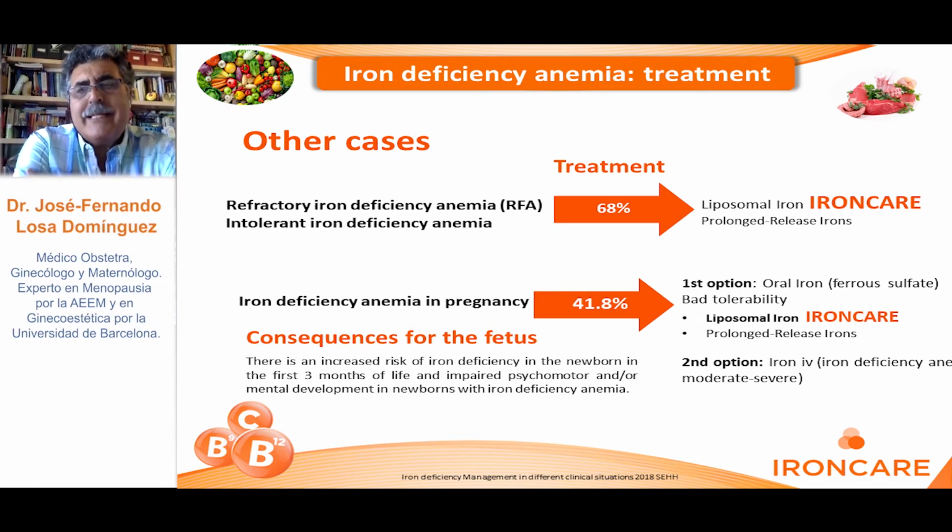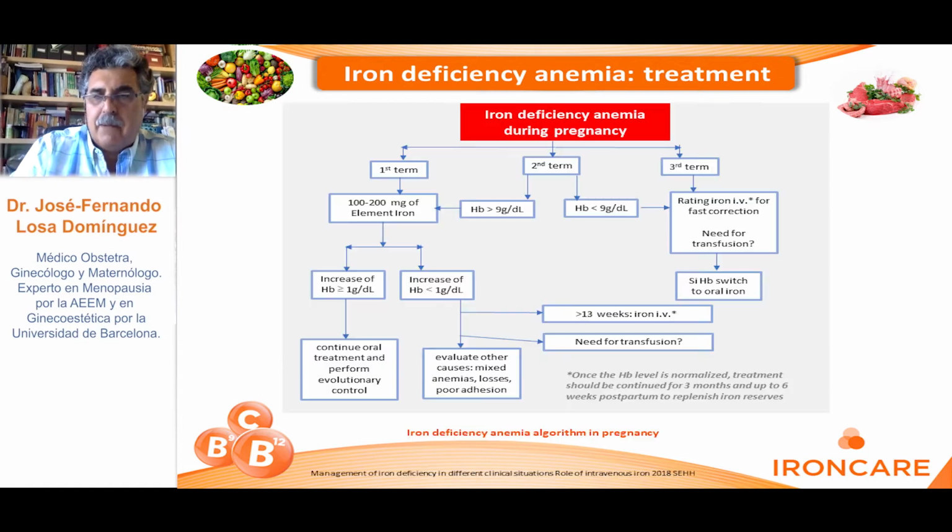Iron deficiency anemia associated with pregnancy is seen in 40% of the patients, and the first line of treatment would be oral iron, the ferrous sulfate that we have been using forever. But we can also consider these other types of iron, the liposomal iron and the prolonged release iron. The second line of treatment would be intravenous iron if there's no improvement, if the hemoglobin figures decrease and patients start suffering from fatigue, hair loss, and other symptoms, particularly when we're talking about pregnant women, because we want to avoid any impact on the baby. So, intravenous iron is necessary in some cases to avoid any negative impact on the baby.